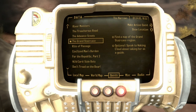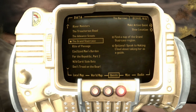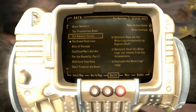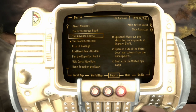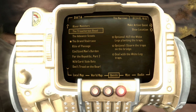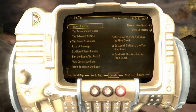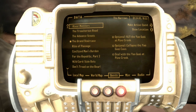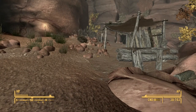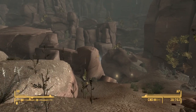Let me get over to the quest. Find a map to the Grand Staircase region and seek out Waking Cloud, asking her if she could be a guide. We need to wipe out White Leg encampments at Bighorn Bluff, steal the White Leg's war totems from their encampments, deal with the White Leg's camp. We need to kill the White Leg's planting the traps, disarm the traps on the bridge, and deal with the White Leg traps. And also kill the Yaogwai at Pine Creek, collapse the Yaogwai cave, and deal with the Yaogwai at Pine Creek. Yes, first and third sounded very repetitive, but you know what? That is just the way the Sorrows roll.